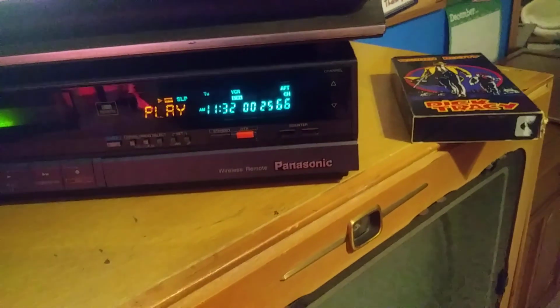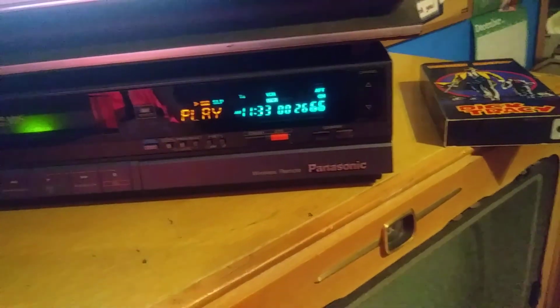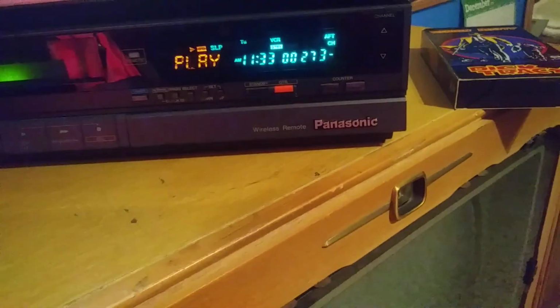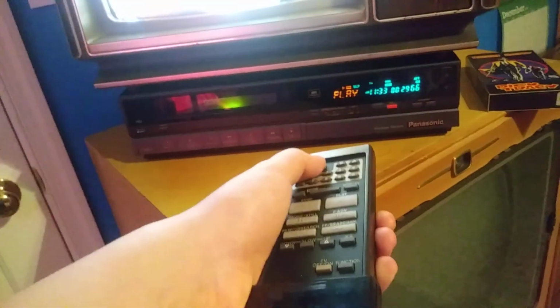It's a channel 66. Doesn't do anything, but go back to channel 3. Record button, not going to press that because I kind of want to watch this in the future. And then turn it off. There it is, the Panasonic Omnivision PV-1366.